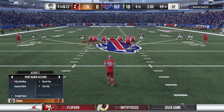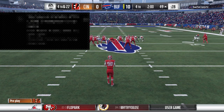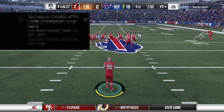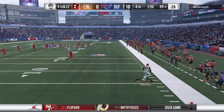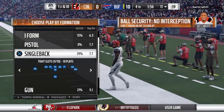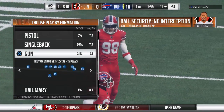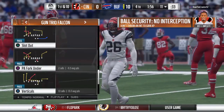The Bills send the punter out as he'll kick it away for the second time. And this will be out of bounds. Now it's a question of where they'll mark it. And they'll say it crosses at the 11-yard line. The Bengal offense now gets set to head back out onto the field.